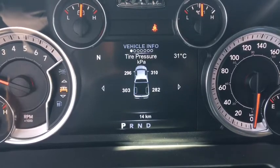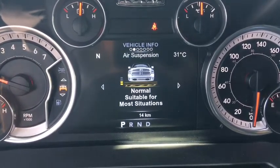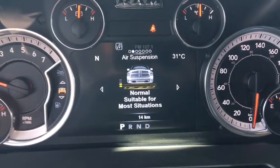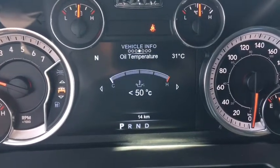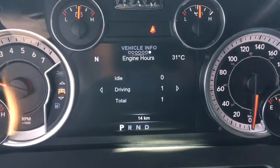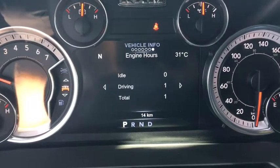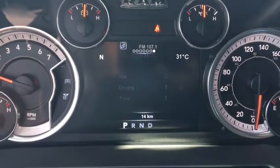You got your vehicle info here, so your tire pressure, your fluid temperatures and pressures. Oh, sorry, and this is your air suspension, so you can raise it up to all-terrain, and that's what that button does. That brings it down so you can get in easy. So fluid temperatures and pressures, and this is the coolest one. Ready? The vehicle engine hours. So it hasn't even been idling for an hour yet. It's been driven for an hour. So you know, it's just waiting for you to come in and put some time into it.